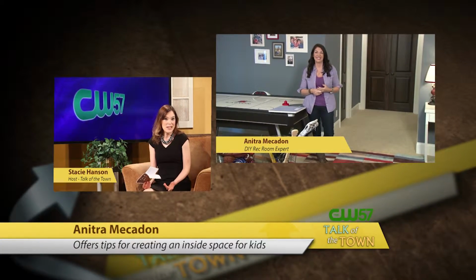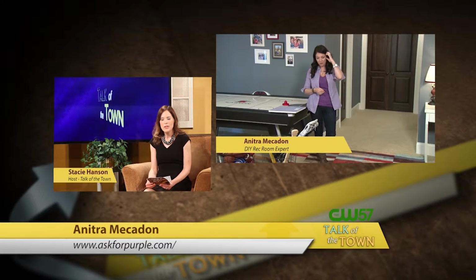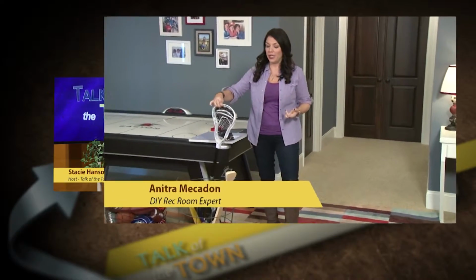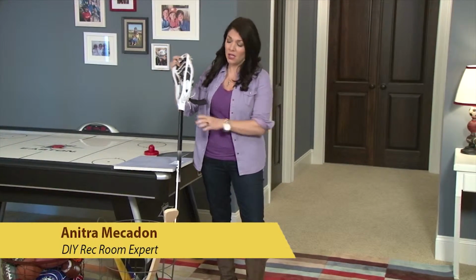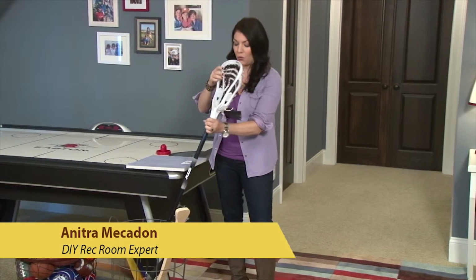That sounds easy enough. Now, what about child-proofing? How do you do that without spoiling all the fun for the kids? Well, think about it. Kids are actually going to horse around in the house. It only takes a second for something like a lacrosse stick or a baseball bat to go through the wall.